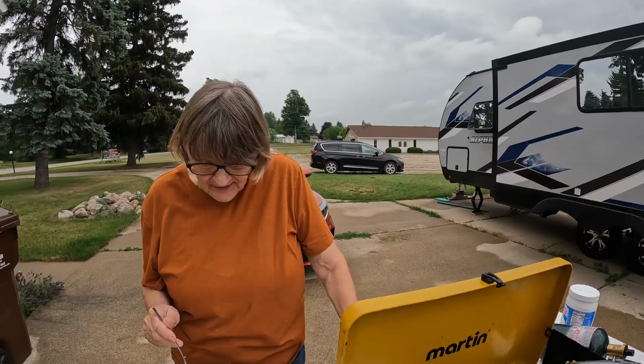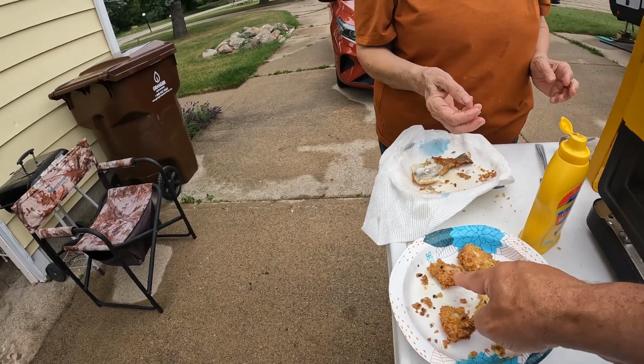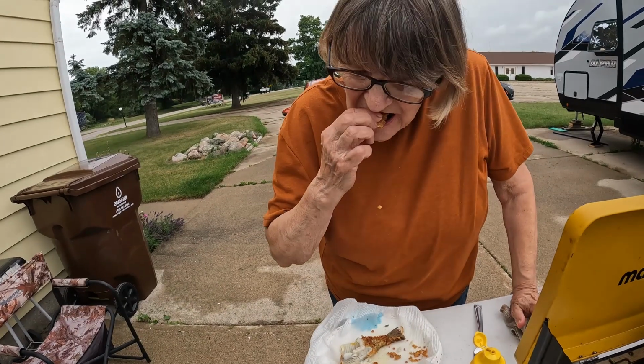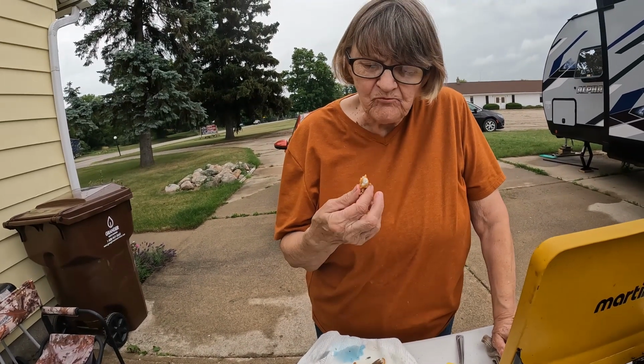It's good. Is that good breading? Do you taste the mustard in it? Not in that bite. Now try one of these crappie fillets. That one's not real hot right there. That one? Yep. Mm-hmm. Good too.